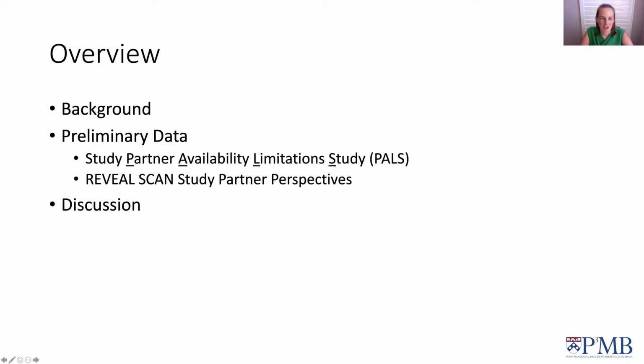So in terms of the overview of my talk today, I'll start by presenting a little bit of background on the biomarker transformation of Alzheimer's disease. I think that'll be familiar to many, if not most people here, but I want to make sure we're all on the same page, because I think that's an important picture that lays the groundwork for what I think the social implications are of disclosing biomarkers.